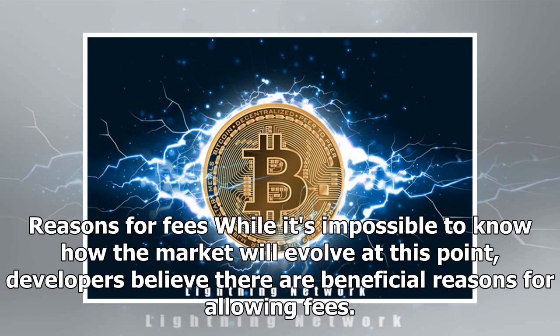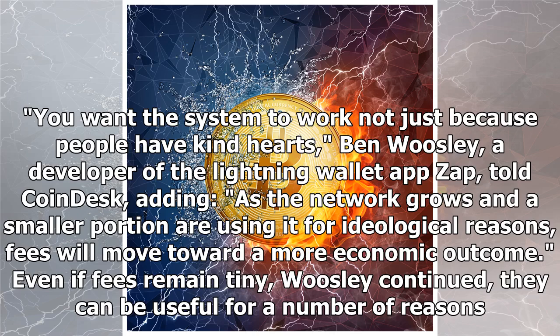Reasons for fees. While it's impossible to know how the market will evolve at this point, developers believe there are beneficial reasons for allowing fees. "You want the system to work not just because people have kind hearts," Ben Woosley, a developer of the Lightning Wallet app, told CoinDesk, adding, "as the network grows and a smaller portion are using it for ideological reasons, fees will move toward a more economic outcome." Even if fees remain tiny, Woosley continued, they can be useful for a number of reasons.